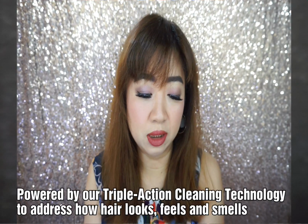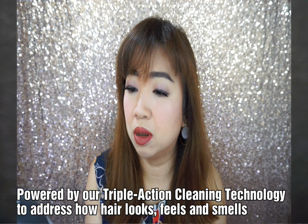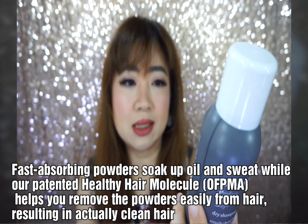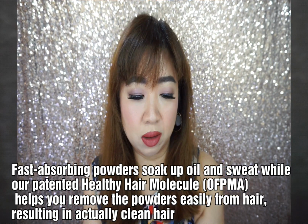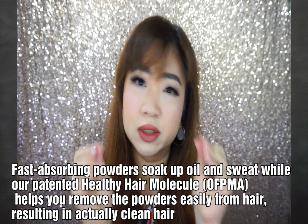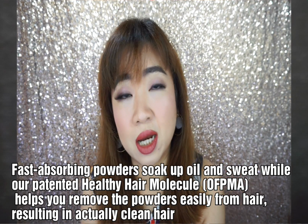So that's how I'm using it, just shake it and then spray it directly onto the scalp from 6 to 10 inches away. The instruction is very clear. And you can see it's a slightly white powder and then you just have to wait around 30 seconds. After 30 seconds, it says it's already absorbed all the oils, the sweat and the odor. So I just brush it off and then that's it.